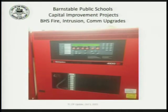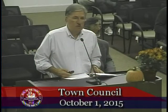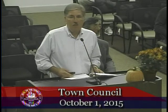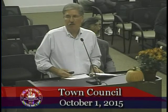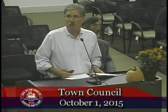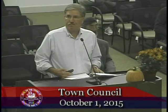Fire panel at the high school, not exciting, but it's a 4100. It's totally addressable, and the fire company's very happy. Well, it actually reports to the Cape Cod alarm. When they answer the alarm, it reports exactly where the alarm is to them. So that when they call the fire department, they can say it's 1710, so the fire department knows exactly where to go in the school. So it's really convenient, saves a lot of time on the call.